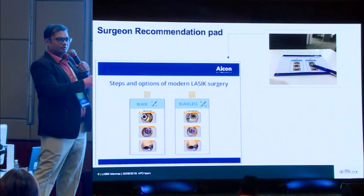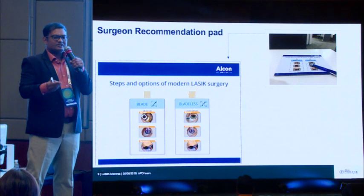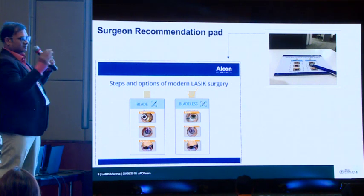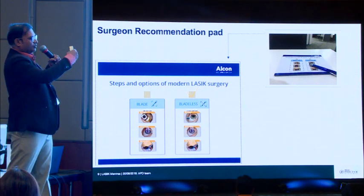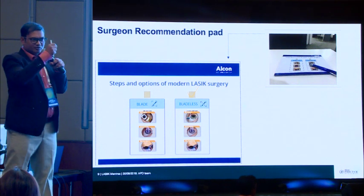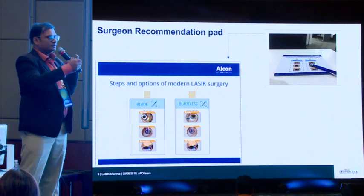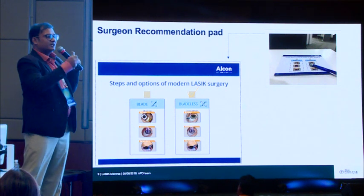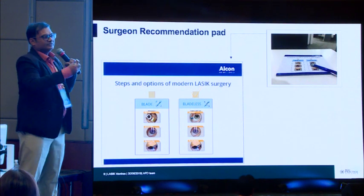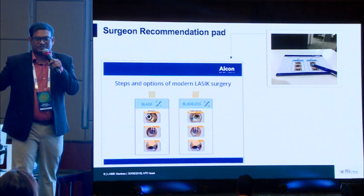A simple thing that you could probably use, and we have designed, is a recommendation pad, and you can design it for yourself, which is basically just one small, like a cheque leaf kind of thing, which should be filled in by yourself, and which talks about the different procedures, and you make a recommendation by a tick, saying that, Mr. Rao, based on the examination that we have, I think your cornea is healthy to receive this technology, and I recommend going for a femtoLASIK procedure, and so on and so forth.